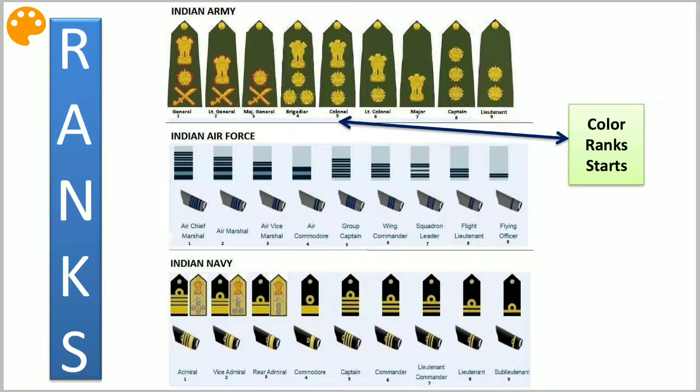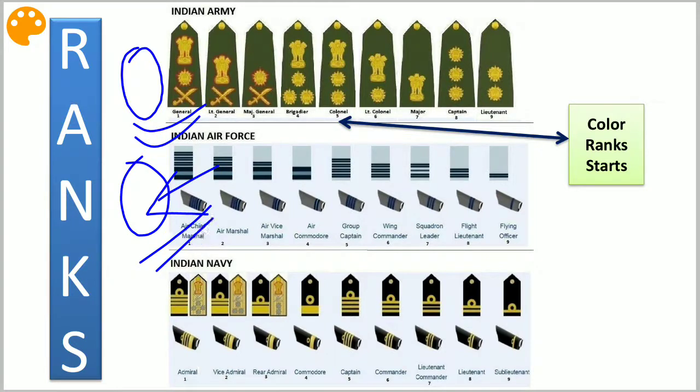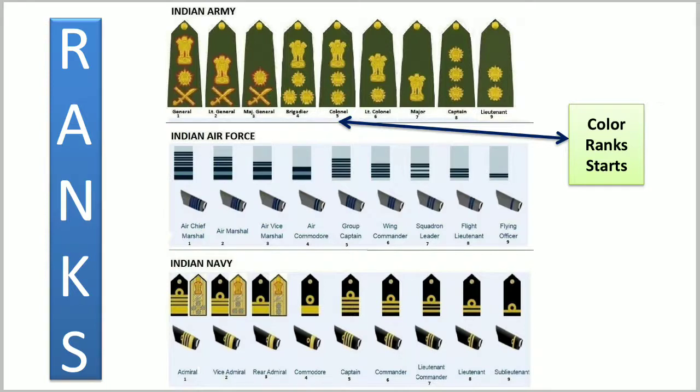The honorary rank of Indian Army is Field Marshal. Like the same, you will find the honorary rank of Air Force, and that was, I forgot that rank, Marshal of the Air Force. And that was given to Arjan Singh, who died recently. Okay, so these are the honorary ranks which are given to the generals or the chiefs of these three forces, after some war or something like that. It's an honorary rank.